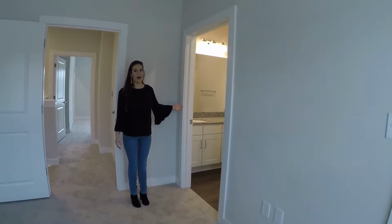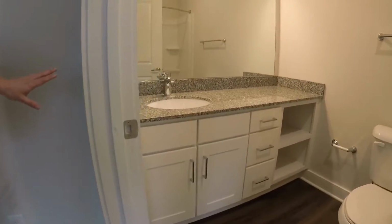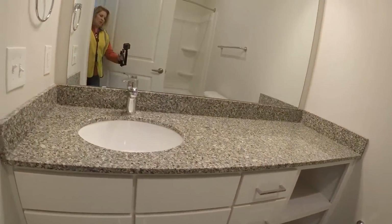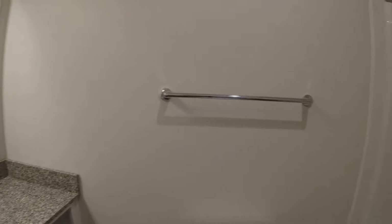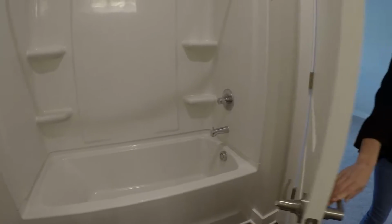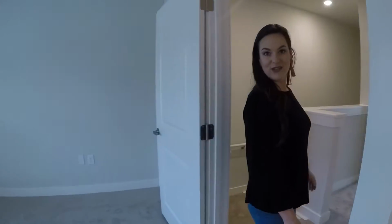And we have a designer bathroom that matches your kitchen area. So we have great countertops in here, chrome fixtures on the cabinets, designer light fixtures and large mirrors, as well as a beautiful tub shower combination with lots of storage. You'll have a place for all of your shampoos, all of your body washes, all of your makeup, everything that you need. And now we'll head to the master and see what you think.